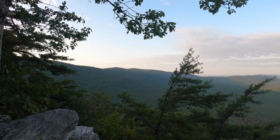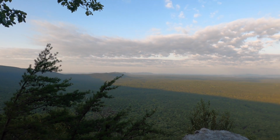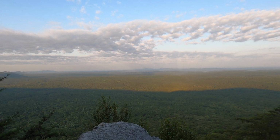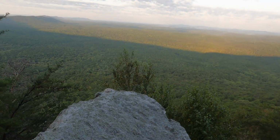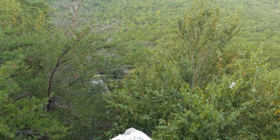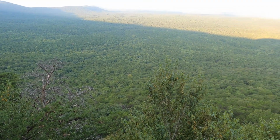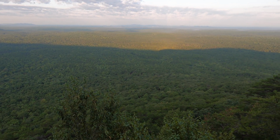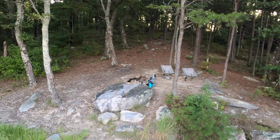This is the morning view from McDill Point. It's a little ways down there. Well, Jacob and I are going to set up and make breakfast here.